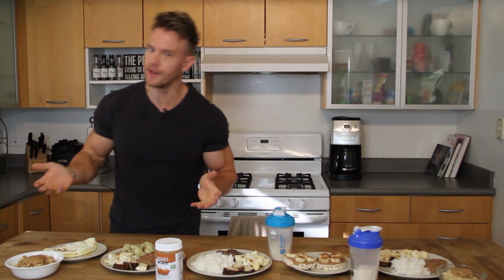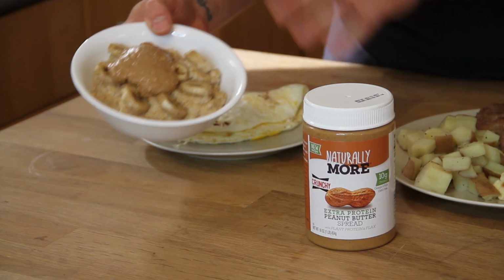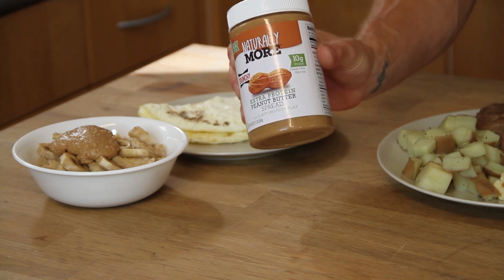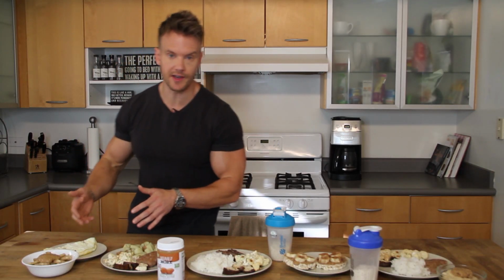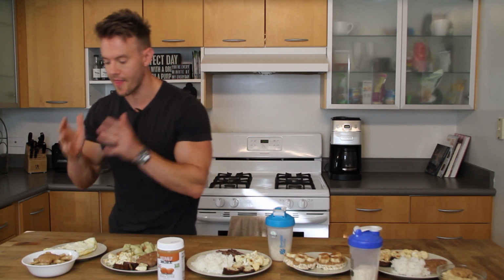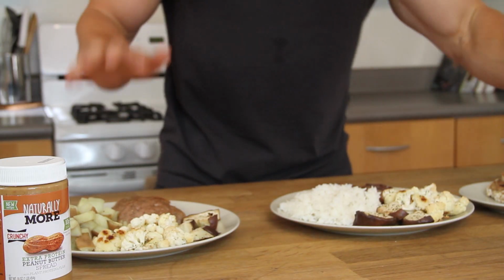And if you know me, I'm a huge peanut butter fan. So I've got a tablespoon and a half, and I've been using this Naturally More extra protein peanut butter spread. I get 10 grams of protein per serving in this. It's got pea protein, it's got sprouted brown rice, so all naturally gluten-free, non-GMO. That gives me the fats I need, and with that, we can then move on to meal number 2.